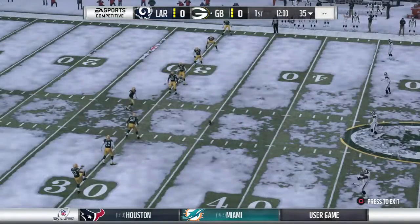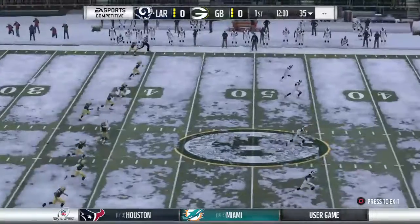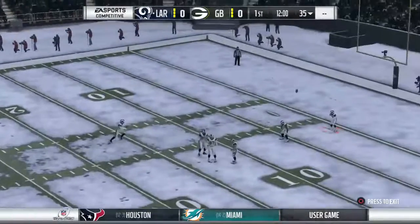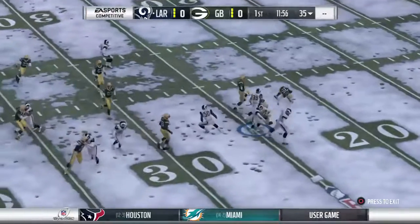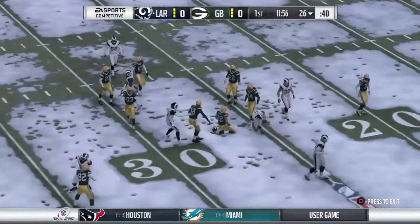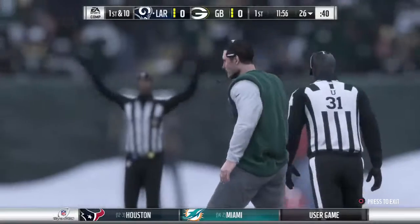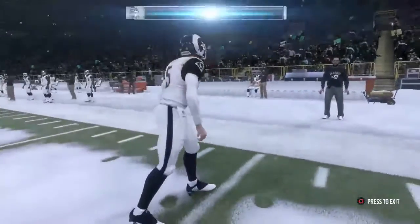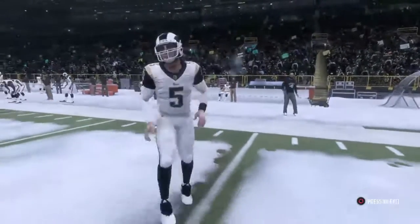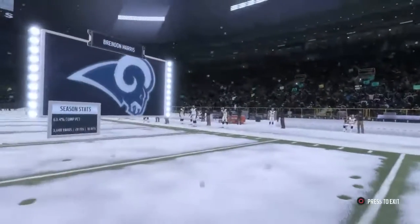One of two spots in the NFC title game awaits the winner here as we're underway in the divisional round of the NFL playoffs. This fielded at the 2. And he'll take it up past the 25 to the 26-yard line. So out come the Rams now for their first possession. And a glance here at the man calling the plays.